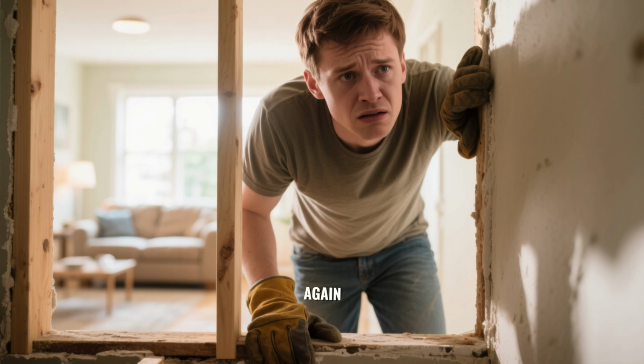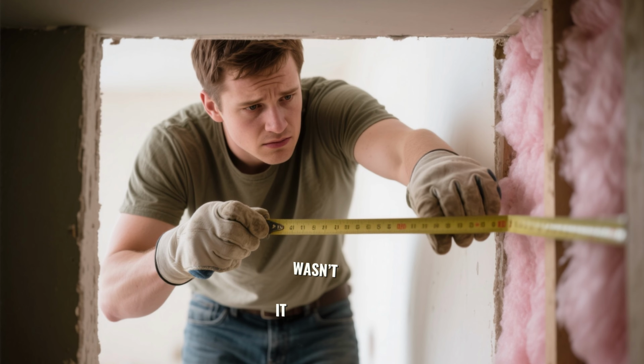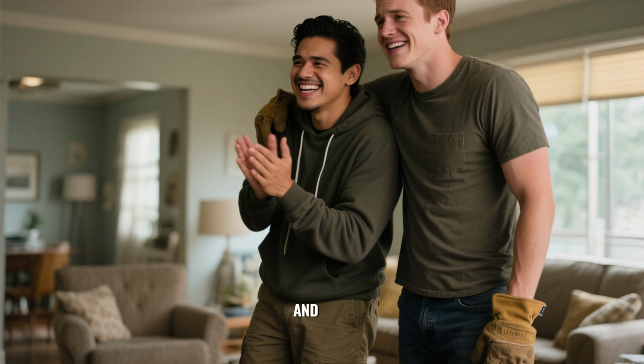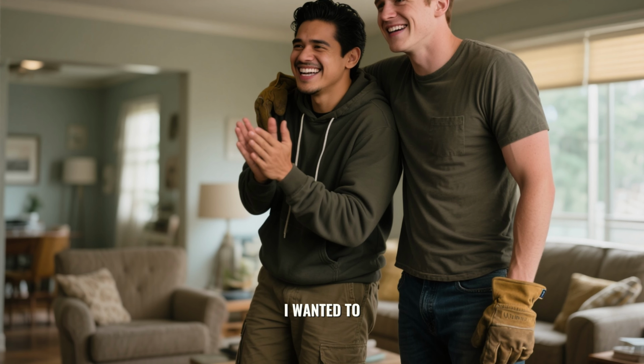I climbed inside again, heart racing. The measurements didn't match what I remembered. It wasn't deep enough to hold furniture. There was no way. My friend laughed and said, "I probably imagined the extra space because of shadows." I wanted to believe him.